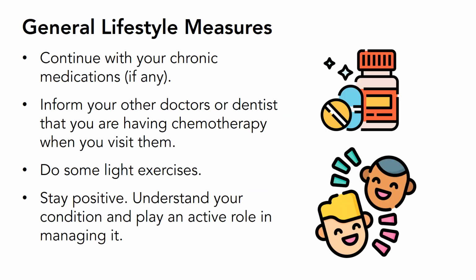If you are taking any chronic medicines, continue to take them unless informed by your doctor or pharmacist to stop. If you need to go to the hospital for any reason other than cancer, inform the doctors and nurses that you are currently on chemotherapy. If you need any dental treatment, discuss with your cancer doctor first. Similarly, inform your dentist that you are currently on chemotherapy when you visit them.